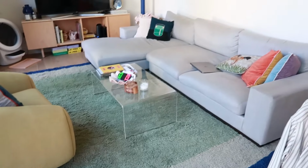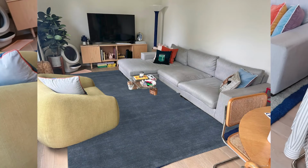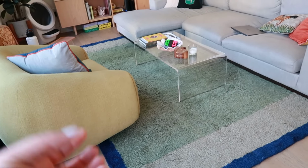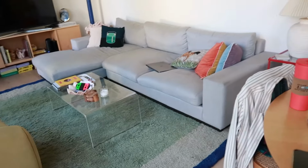So we got a new rug. I'll insert a pic here, and I did a lot of different mock-ups. I'm excited for the new rug, and this one will end up moving into our bedroom because we wanted to get a rug for the bedroom as well. So we were going to have to buy a new rug anyway.